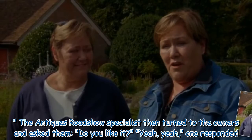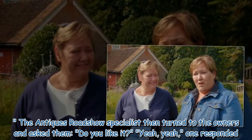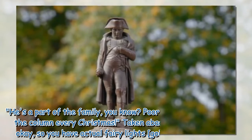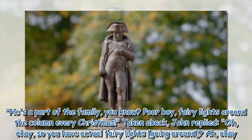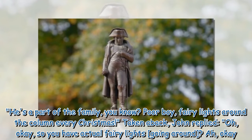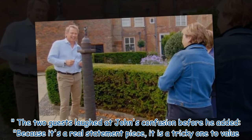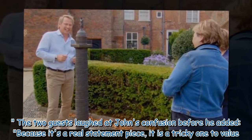The Antiques Roadshow specialist then turned to the owners and asked them, "Do you like it?" "Yeah," one responded. "It's part of the family, you know. Poor boy, fairy lights around the column every Christmas." Taken aback, John replied, "Oh, okay, so you have actual fairy lights going around? Okay." The two guests laughed at John's confusion before he added, "Because it's a real statement piece, it is a tricky one to value.